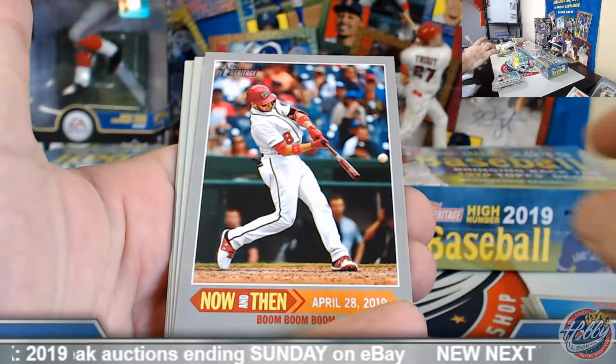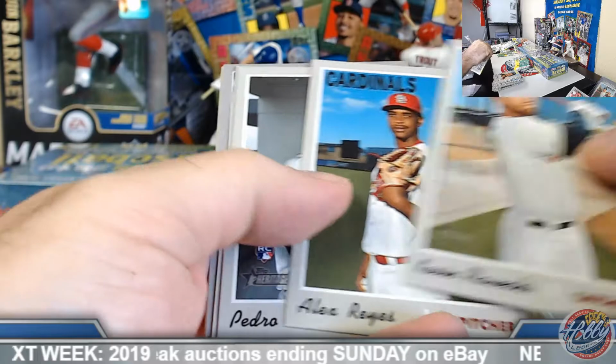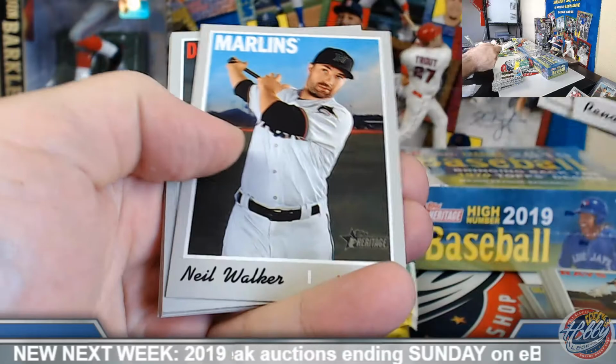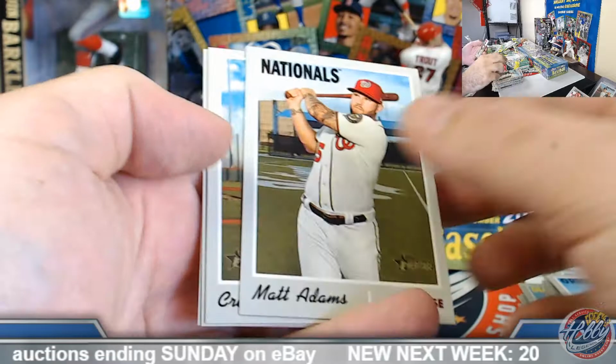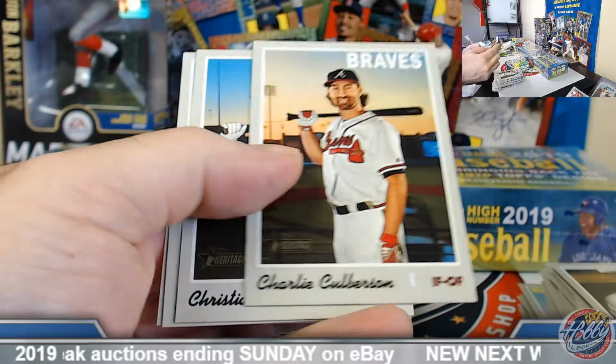Key boom, now and then insert. Sorry, buddy. I know that one stings. Now and then. Yeah, nice hit indeed. Sorry to pull it on you while you're watching like that. High number, Adam Jones. Saving you the red ink, bud. Saving you the red ink. Tatis, rookie performers.